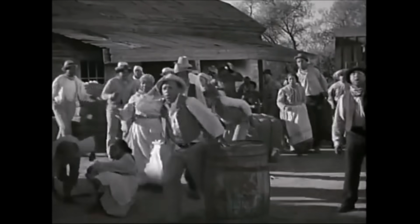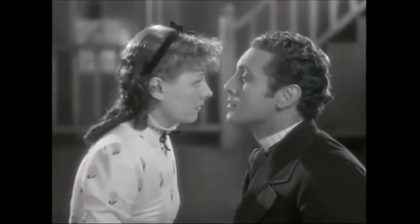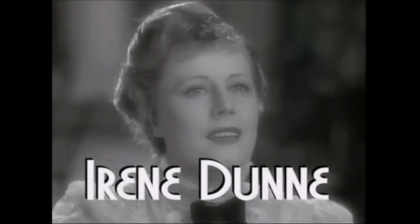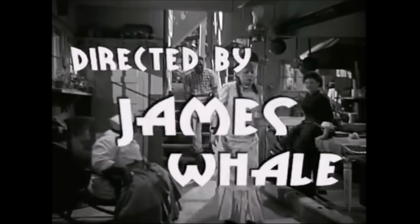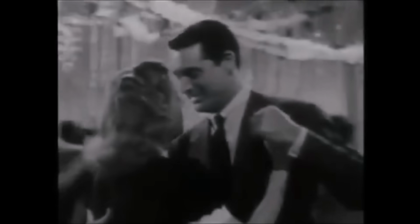Irene Dunne was discovered by Hollywood while playing the part of Magnolia in Oscar Hammerstein II's Showboat. It would propel her into a long and successful career on both stage and in motion pictures. She reprised the role of Magnolia on the big screen in 1936. Some of her best remembered movies are those she made with Cary Grant.